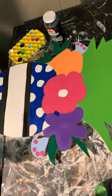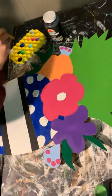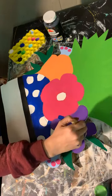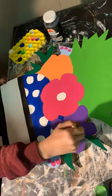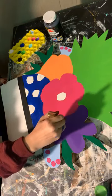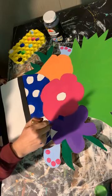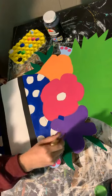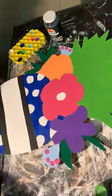More purple on here, and then I gotta do this blue. I don't ever use a hair dryer. Probably should, but I don't. Honestly, I just forget it most of the time. Thankfully, this stuff dries pretty quick, and I'm outside, so that helps.